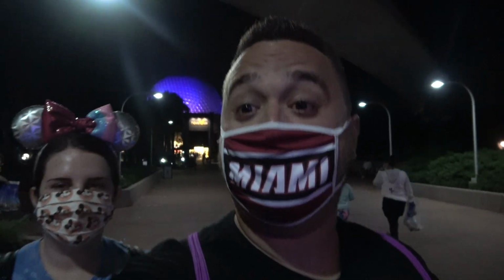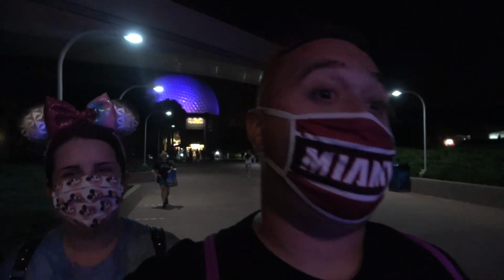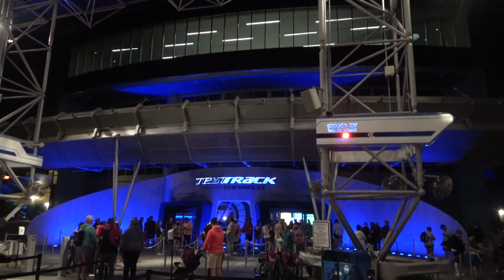Wanted to make this quick. We did dinner, and you saw that we were going to do Test Track earlier, but they actually closed it to do cleaning, so we didn't get to do it. But we're going to try it right now, so we're going to do Test Track. Let's go.